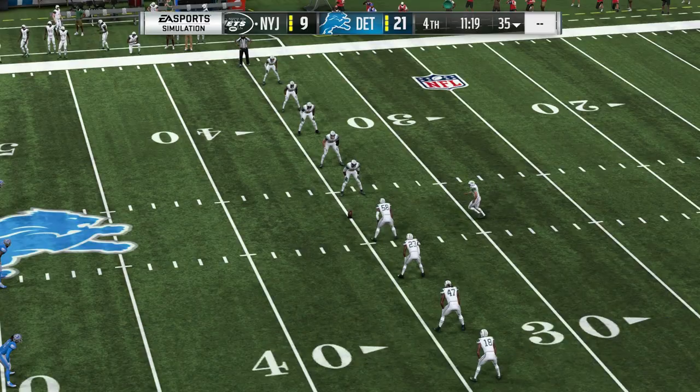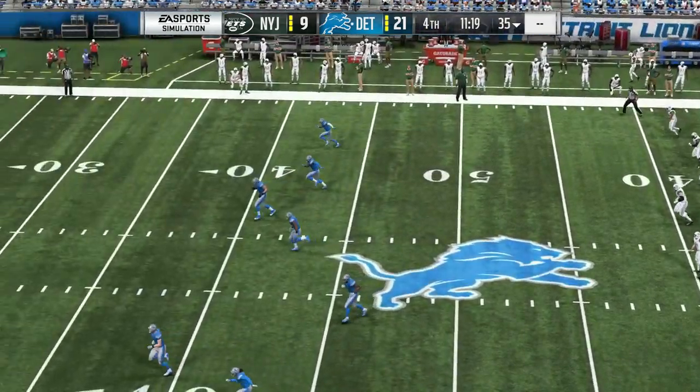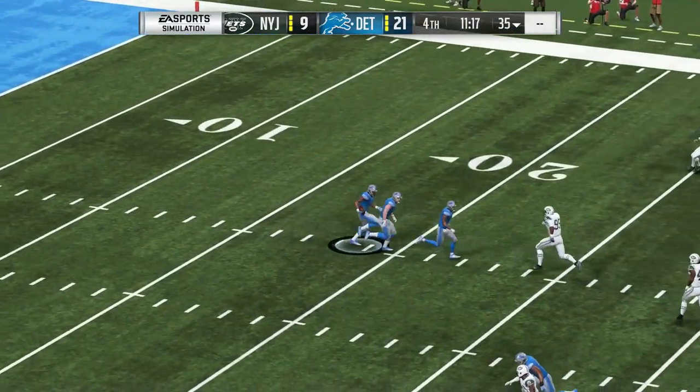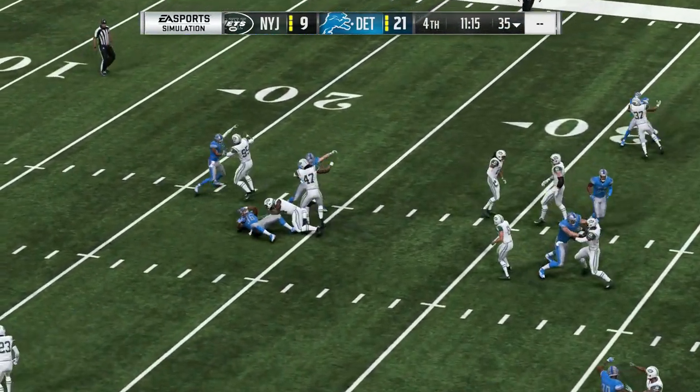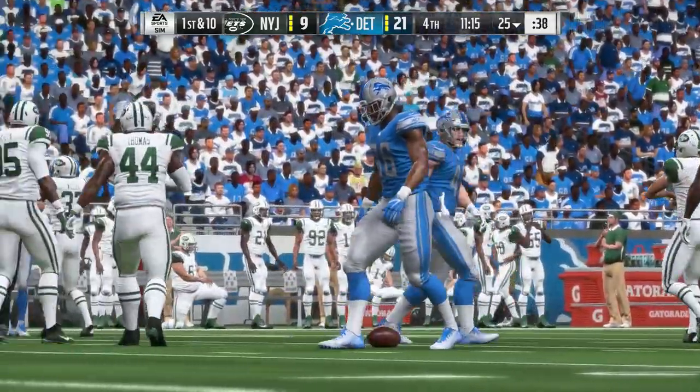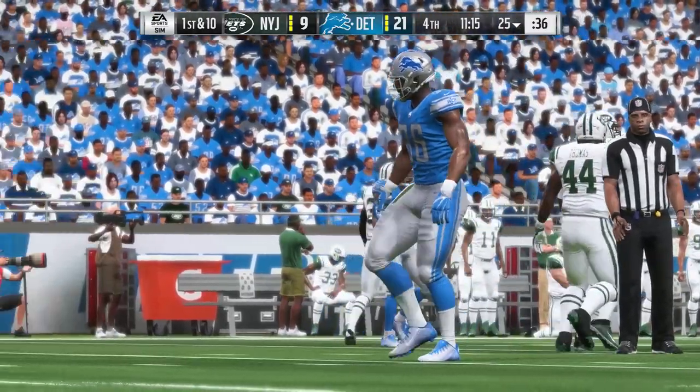After the made field goal, Santos back out there to kick it away. On the return, it's Washington. And not a bad return. Here he gets it out to the 25-yard line. The Lions offense, they get ready to head back onto the field.